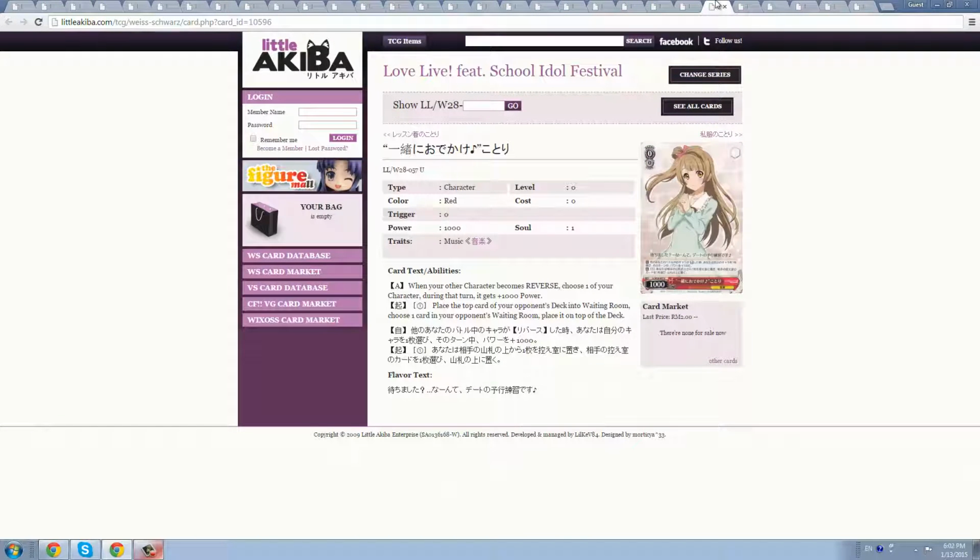Next up is this other Kotori card. She's 001k uncommon music. When your other character becomes reversed, choose one of your characters. It gets plus 1k until the end of the turn. And she has another effect of pay 1, place the top card of your opponent's deck into the waiting room, then choose 1 card in your opponent's waiting room and place it on top of the deck.